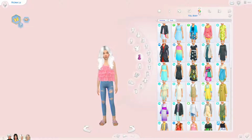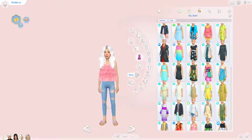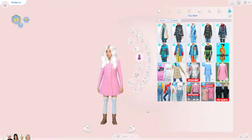So here's her party wear. Her party wear is my favorite outfit. I love this cute little pink ruffle top, and those jeans are really cute too. I love everything about this outfit. Here's her swimwear, hot weather, and then her cold weather. Okay, her cold weather is so cute too. I love this outfit so much. I gave her the little thigh high socks just to keep her warm, you know.